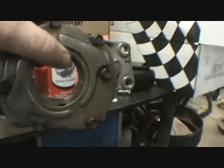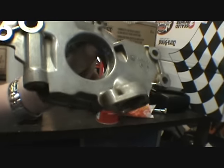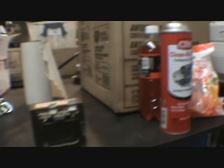So yes, we got a 5.3, and I was going to show you guys this oil pump before. I forgot, but there's the crank-driven oil pump. Oh, shit. I forgot to grab the paperwork. I'll be right back. Okay, he didn't get too far away. Son of a bee biscuit.